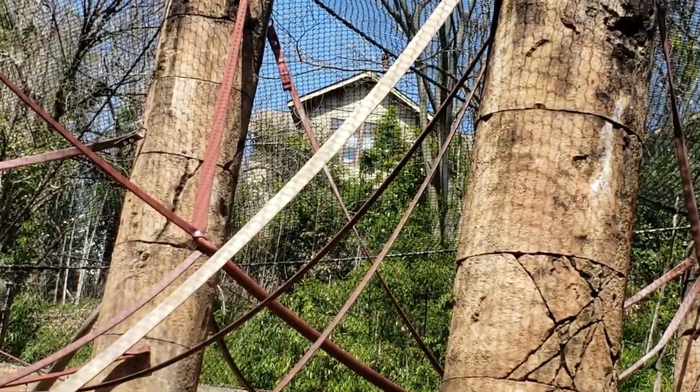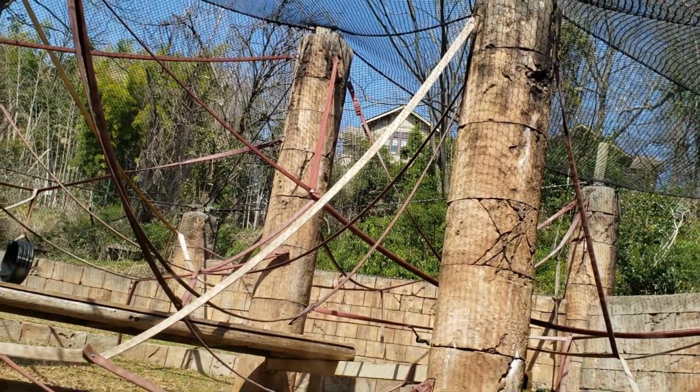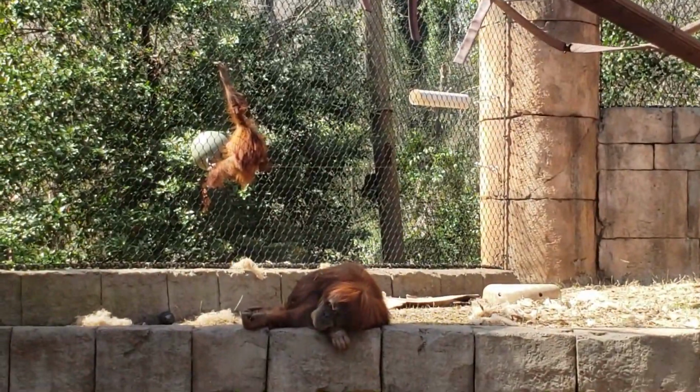But once again, that one house. I think it's the same one that was behind the giraffes. Look down and see them. That would be a long ways. But I wonder how much you could see of the back workings of the whole zoo from some of this housing around. But look at that.